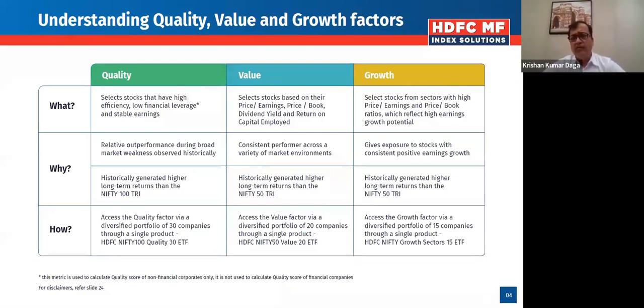In growth, we are giving exposure to those stocks which are consistent and giving positive earnings growth. That is one of the key criteria we are using here. In quality, we are following the Nifty 100 TRI, which is our universe, as I've told you earlier. In value, we have the Nifty 50 TRI, and for growth also we are comparing returns. In the following slide, we'll see it is better than the Nifty 50 TRI also.